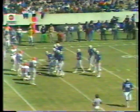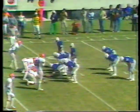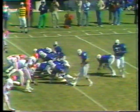If you're Clemson, what you don't like is to be behind 3-0 in front of a home crowd like Kentucky has here. They're enthusiastic. They're pulling for their ball club, and each time Kentucky makes a first down, it gives them that much more encouragement. Second down, 6 yards to go.